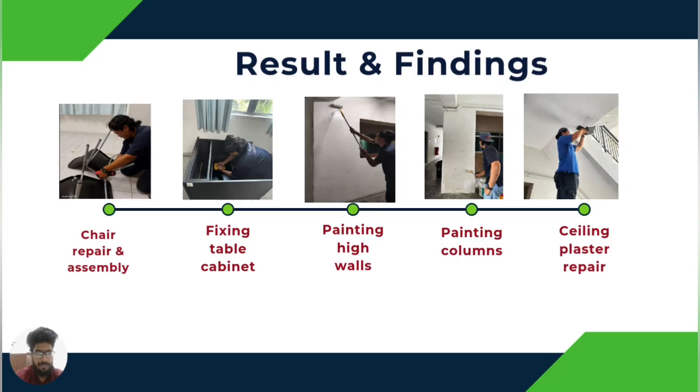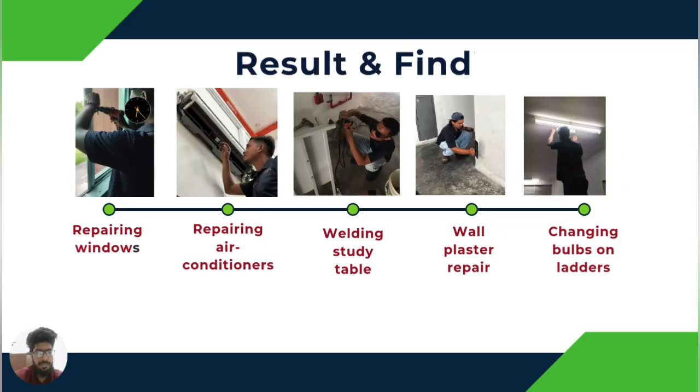Today I will be presenting the results and findings from this project. We captured 10 maintenance activities in the PF1 and PF2 hostels. These activities are chair repair and assembly, fixing table cabinet, painting walls, painting columns, ceiling plaster repair, repairing windows, repairing air conditioner, welding study table, wall plaster repair, and finally changing bulbs on a ladder.